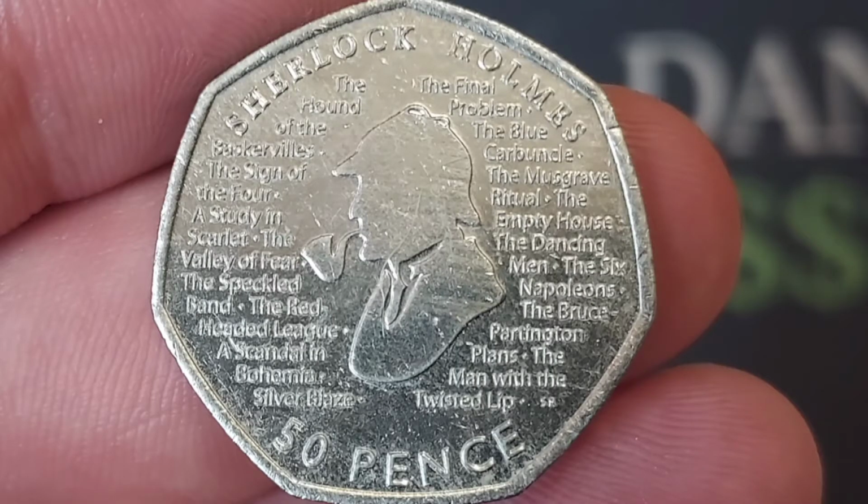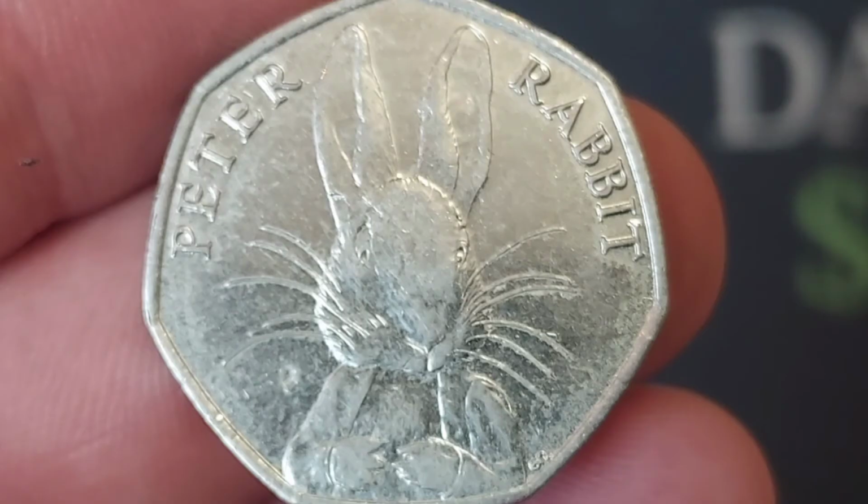There he is in the middle, smoking his pipe, Sherlock Holmes there in lettering at the top, 50 pence the coin's face value at the bottom. We go back to the Beatrix Potters for number three, and it's actually the first of three Peter Rabbits to be released for circulation. We like to call him the Peter Rabbit full face half whisker, as he does have half a whisker there, smaller than the others on the left hand side.